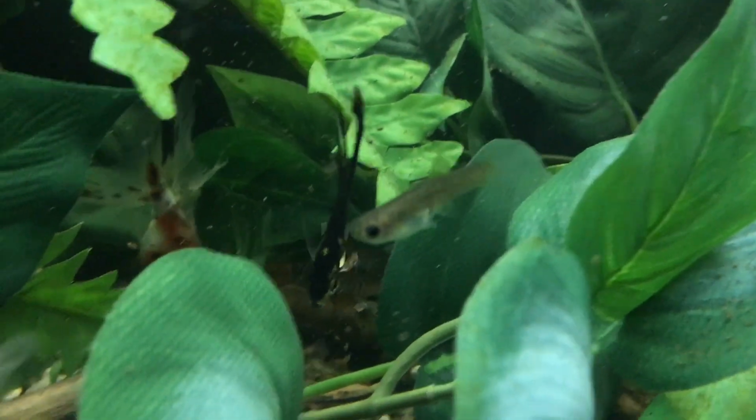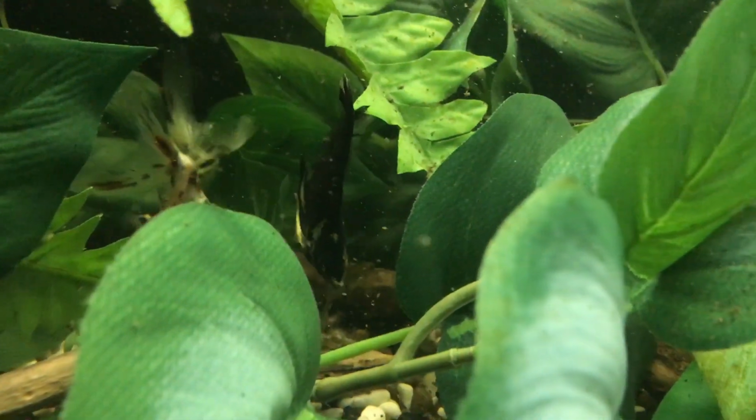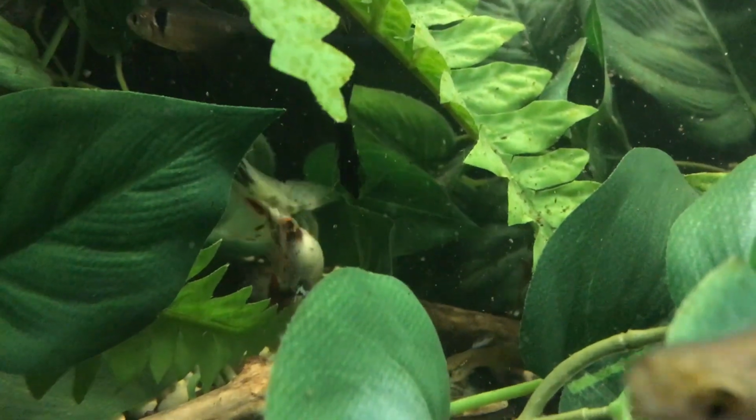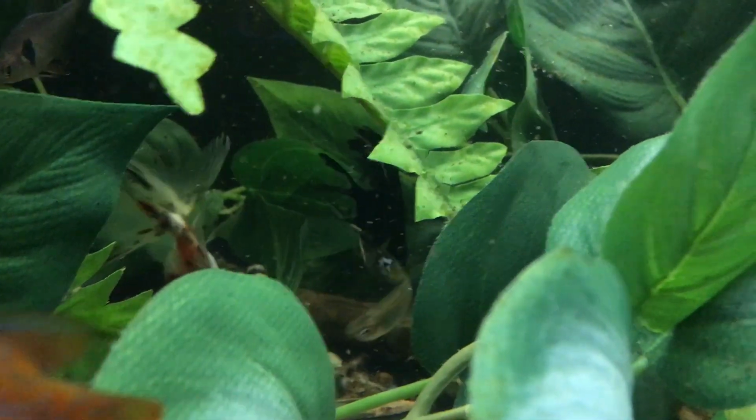Now, I keep an angelfish with my goldfish. That I don't recommend, since angelfish are more tropical.